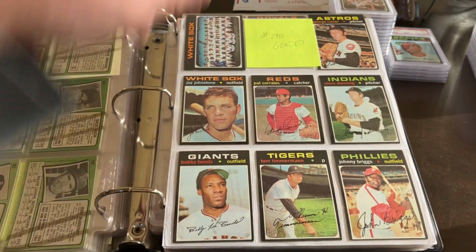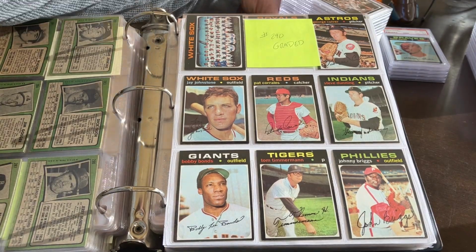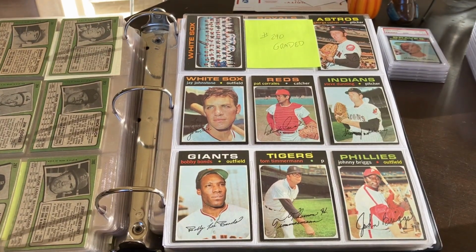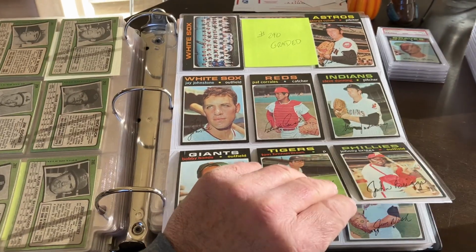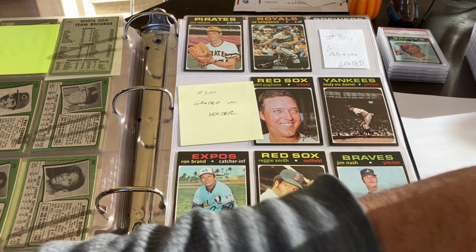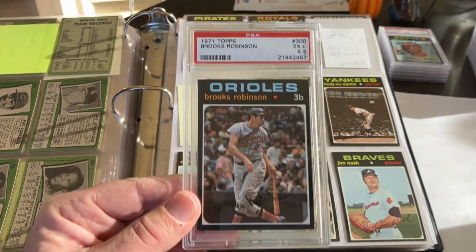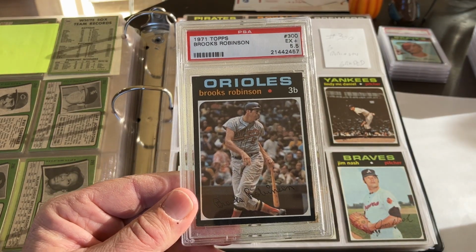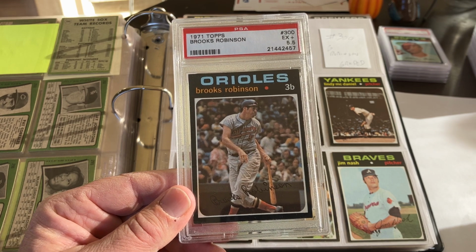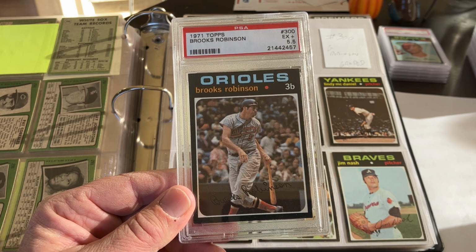All right, let's grab the next stack. And this is one that I had to buy. This is one of the ones I did buy already graded because I just couldn't find an ungraded copy that was in nice shape, and mine was pretty beat up. Look at that action shot. Classic shot there. Card number 300, Brooks Robinson in a 5.5.